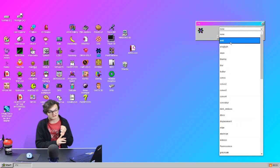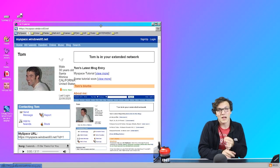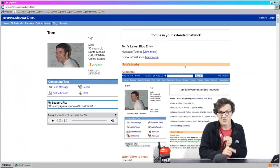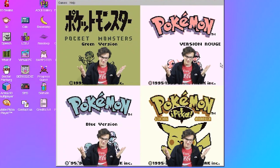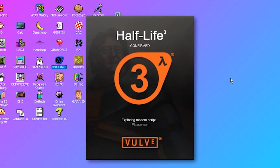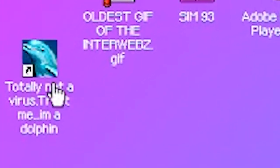You can do stuff like change the filters, which really slows down the software, but it works. There's a real MySpace page that they recreated that has active users that you can go on and chat with other people, which is just bizarre. You can play 4 NES games on one screen if you wanted to do that for whatever reason. Half-Life 3 is actually released on this. However, it will never get past the loading screen, so that's cool. Totally not a virus. Trust me, I'm a dolphin.